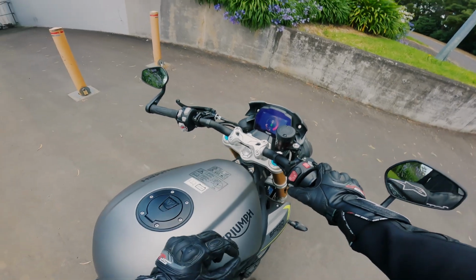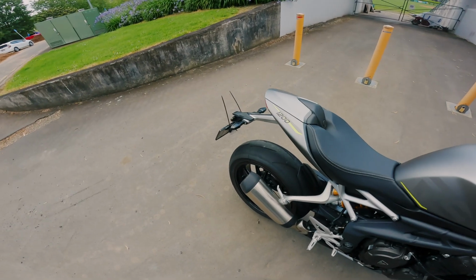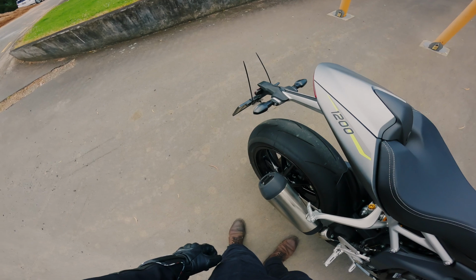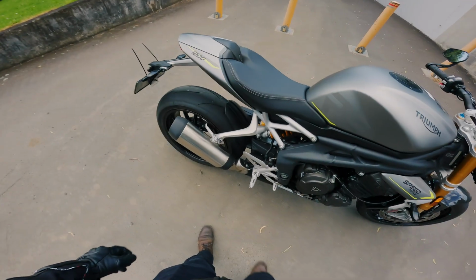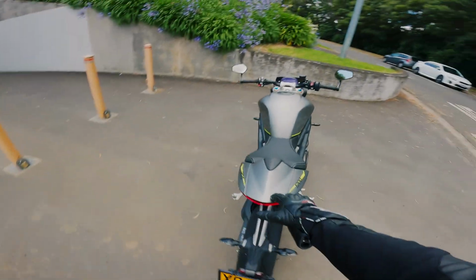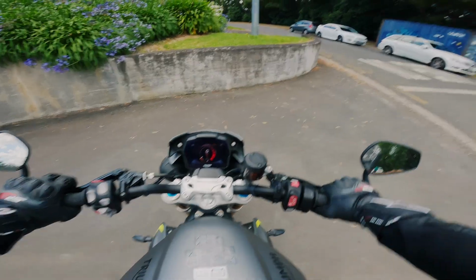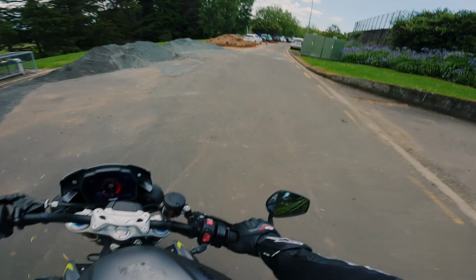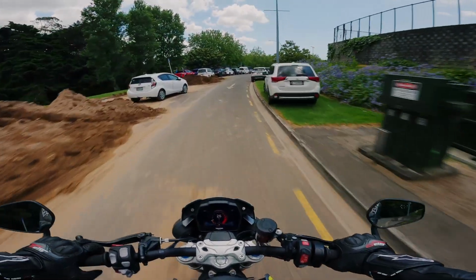I got an engine light on because it's just ticked over the first service time. Really nice sounding bike. I'd 100% be putting a pipe on it. Let's get out of here, guys. Head back to the dealer. Oh, slow speed maneuvering. I keep forgetting to do that test, but it's really nice. No surprises. It's an upright naked bike.